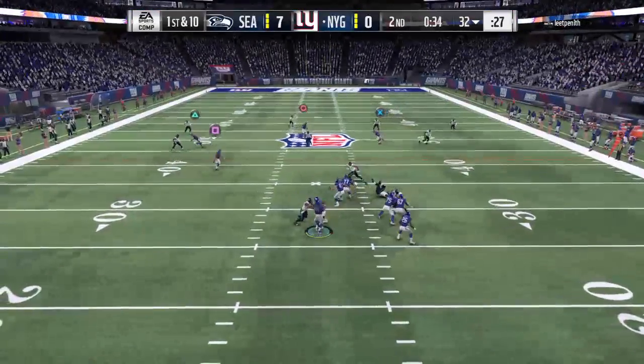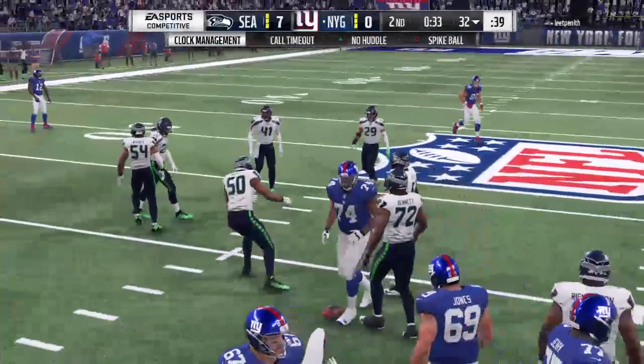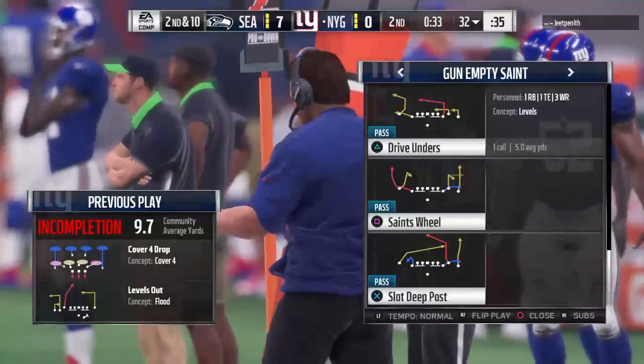Throwing is Manning. And it pops free. The collision there jarred the ball loose and brings up 2nd down. And we got a second here.